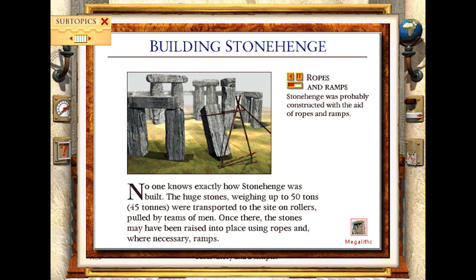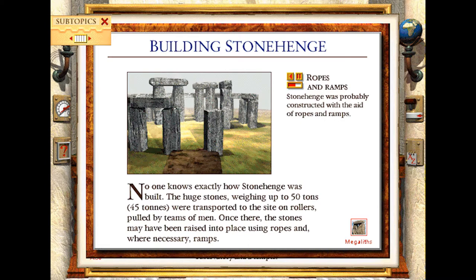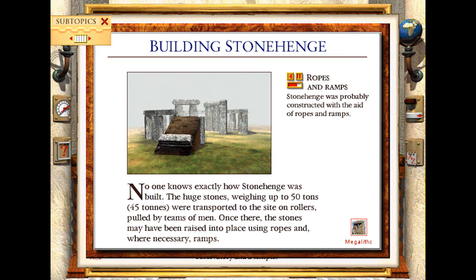Once the upright stones were in place, the builders would probably have built an earth ramp. Using rollers and ropes, a team of men would have then dragged a horizontal stone, called a lintel, into position on top of the other two stones.